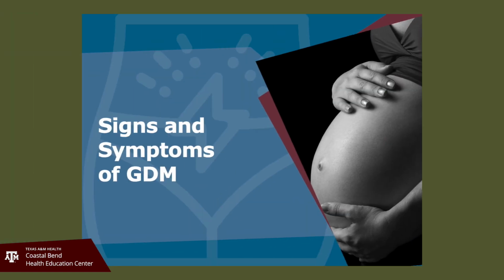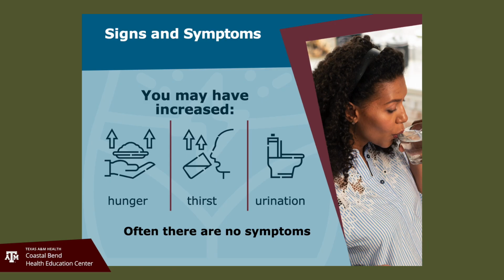Signs and symptoms. Often you will have no signs or symptoms that you have gestational diabetes or that your sugar is above normal. However, some women feel more tired. You can also have increased thirst or have to go to the bathroom more, especially after a large meal. You might also feel more hungry than normal.